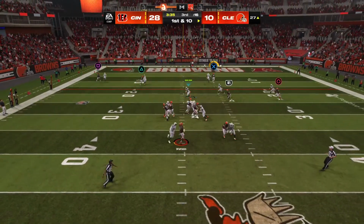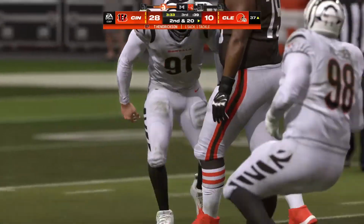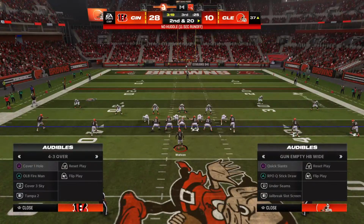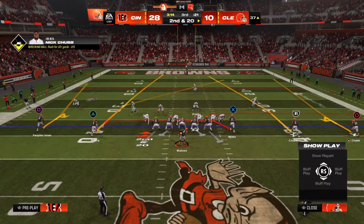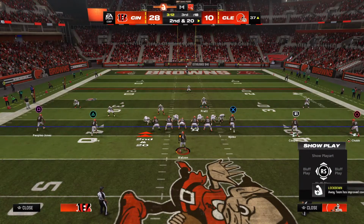On 1st down, it's Watson. Nowhere to turn here, and he's going to go down. Back at about the 37-yard line. It's a 10-yard loss. Brings up 2nd and 20 at the Bengals.